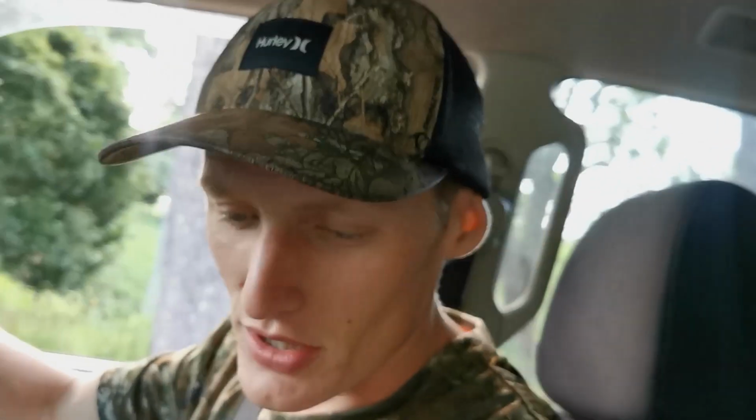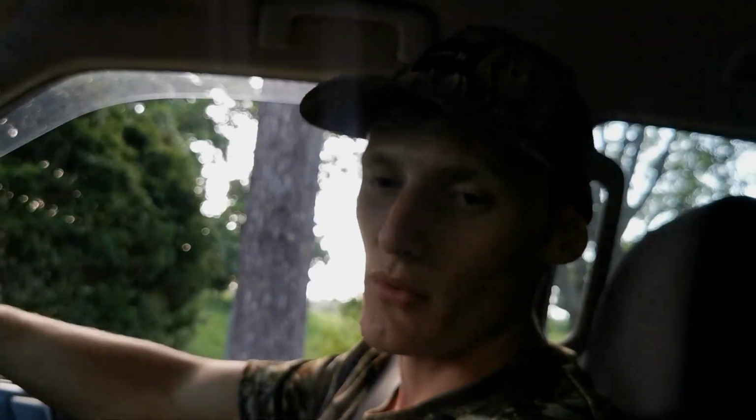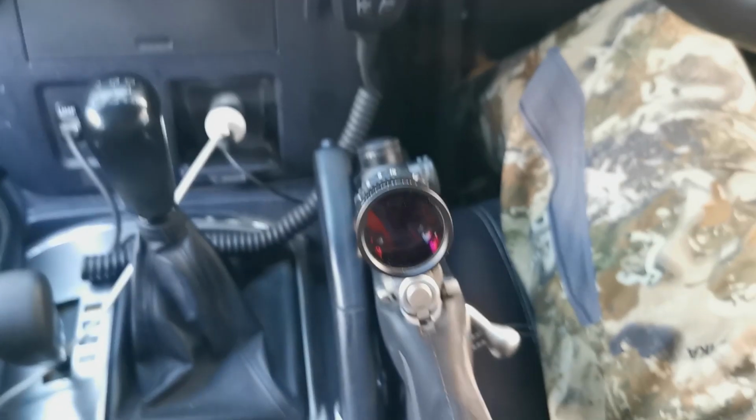Awesome, this is his first time using it hunting, so hopefully we find a mob of pigs or something we can rip into, because a lever action 243, that's a bit of fun. I've just got my Hauer 1500 with me. It's an older model Hauer and it goes pretty well too.